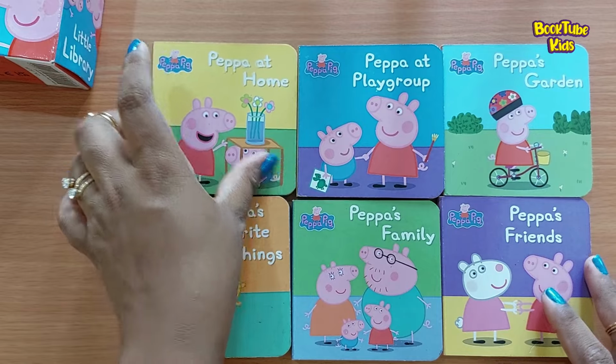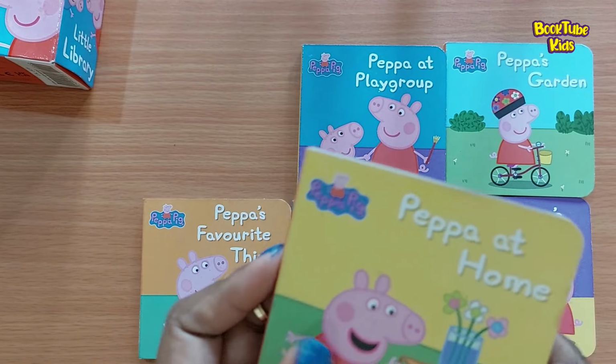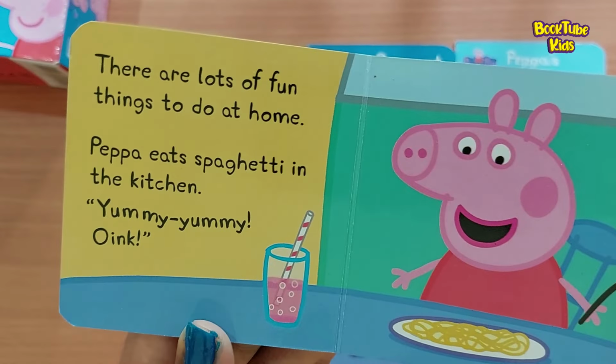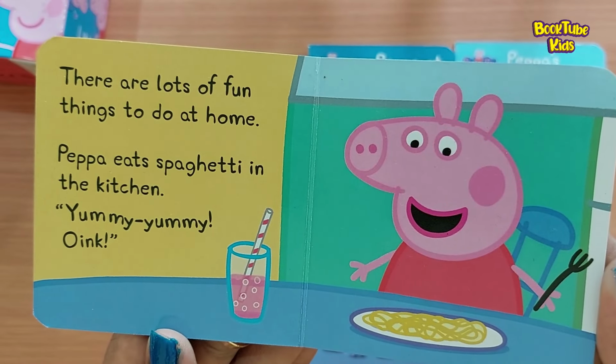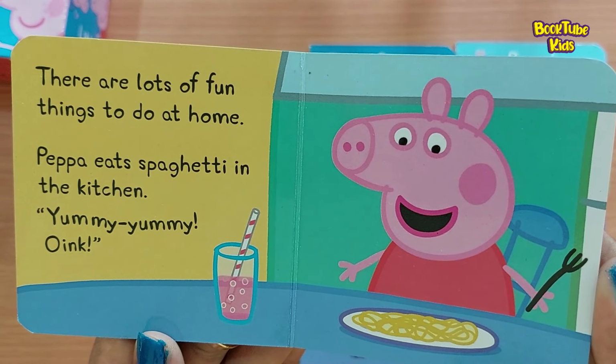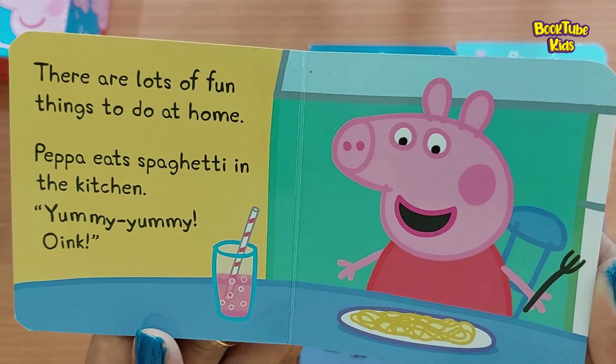Our second book will be Peppa at Home. There are lots of fun things to do at home. Peppa eats spaghetti in the kitchen. Yummy, yummy. Oink, oink, oink, oink.